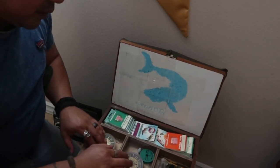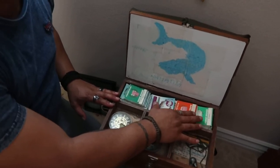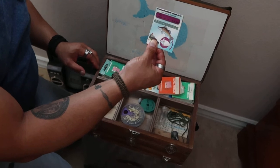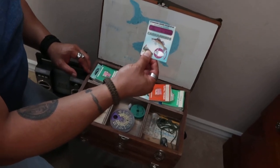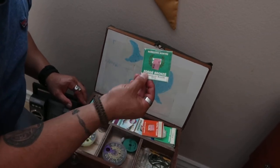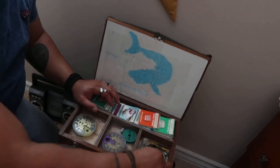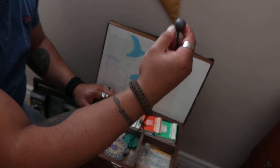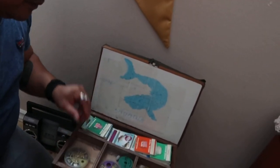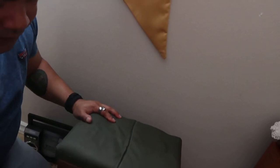Okay, well, as you can see, this is my first level here. This is all my little hooks from carnivore fish, and then from little hooks, itty bitty hooks, you got my depth finder here, got my little weights. Okay, well, that's my first level of my tackle chair.